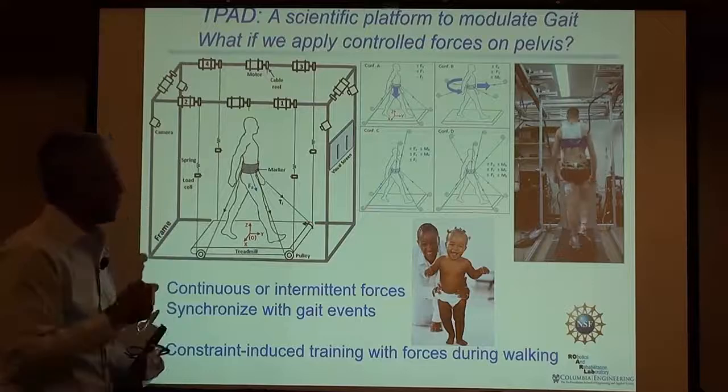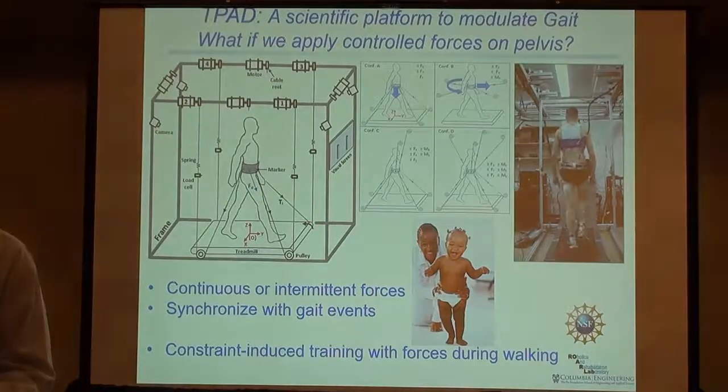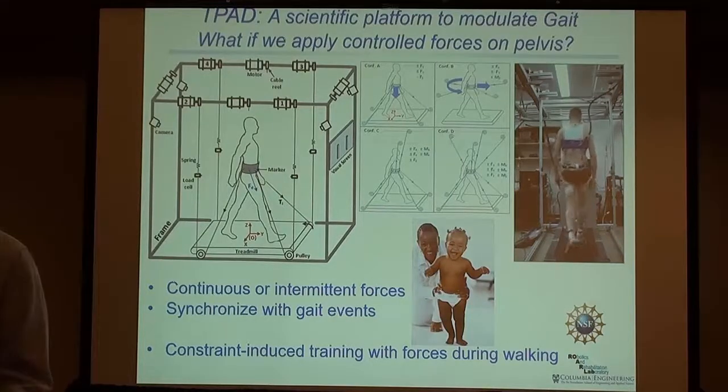Also, you can create these forces based on your gait events. A gait event would be like a heel strike, or a mid support, or a toe off, or swing phase. So you can know all of that, so that way you have a full idea of what phase of the gait you are at, and how you want to create this intervention.